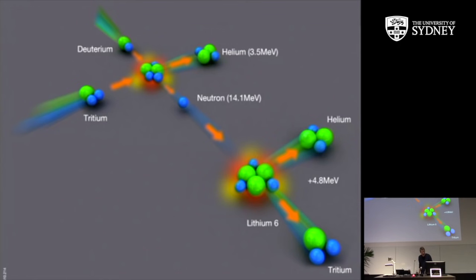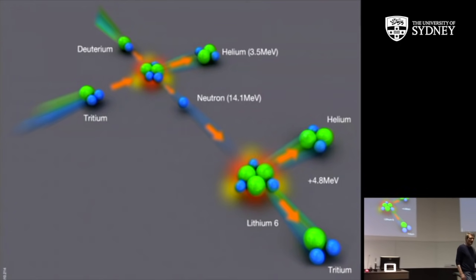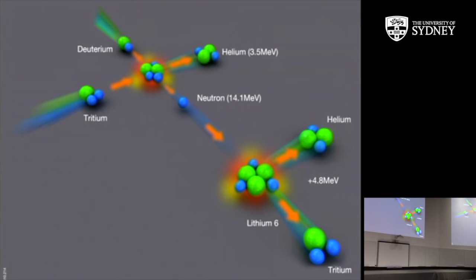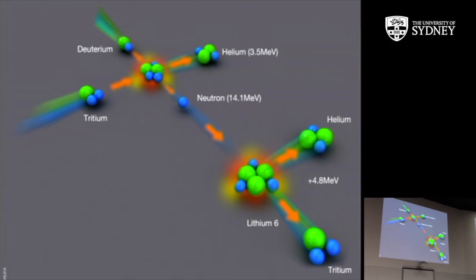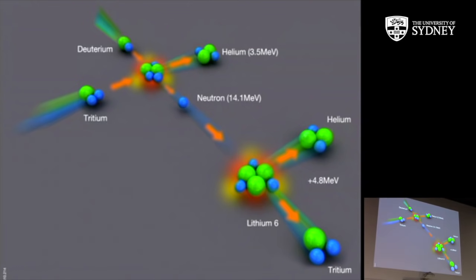Just a reminder, what's the reaction that we want to do? We actually want to do two reactions. This is a reminder from yesterday, just so we are all caught up. And I'm going to make some points about what the international experiment, ITER, is really trying to do. It's very important to understand a little bit about this reaction that I didn't emphasize so much yesterday.